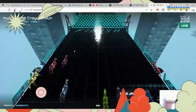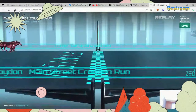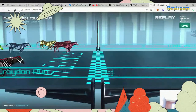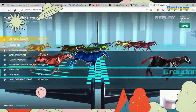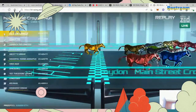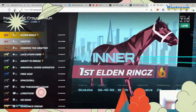Oh, we're in the last. I hate how the last 100 meters does that little push too. I guess it makes sense because that's what the horses are supposed to do. But I mean, I finish a lot of times, but wow, that was really close. Okay, so Free Jazz ended up getting 7th. Elden Rings. That's pretty cool. I ain't mad at it.